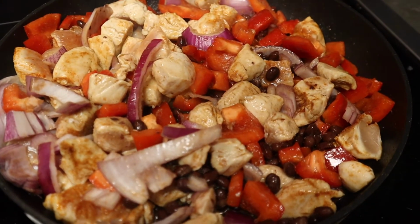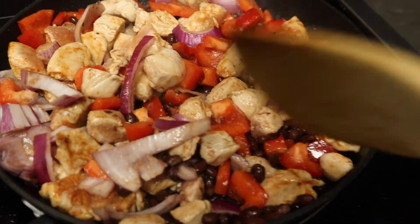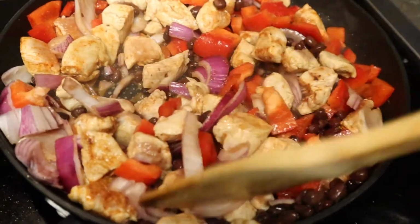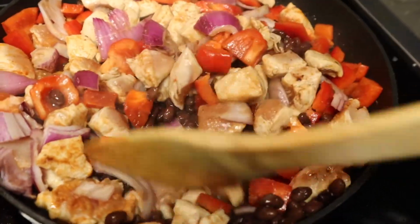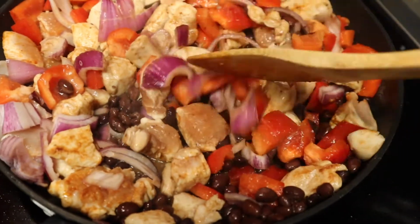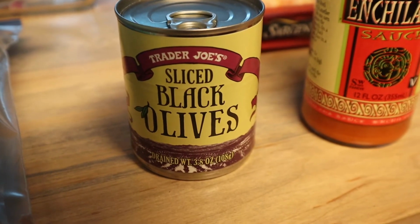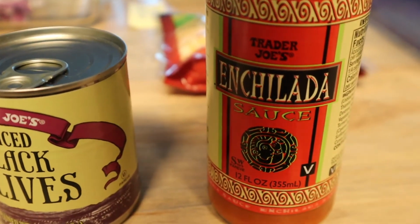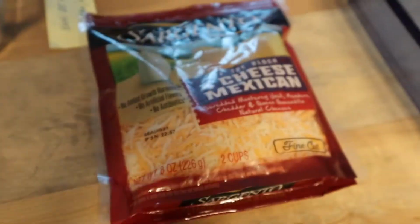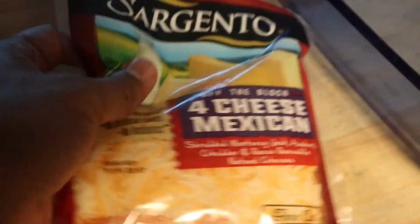So I tossed in the bell peppers, onions, and black beans, and I'm going to let this cook for just a little bit. It is going into the oven, so it's going to cook some more. So I don't really want to overdo it, but I do want to make sure that everything gets in there as far as flavors. So I'm going to throw in sliced black olives in with my enchiladas, and then this is the enchilada sauce. I'm going to put that on the base of the pan and then pour it on top.